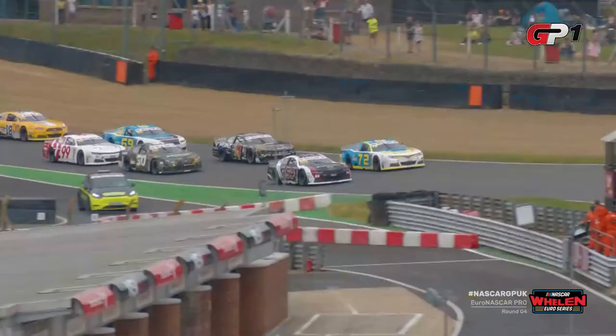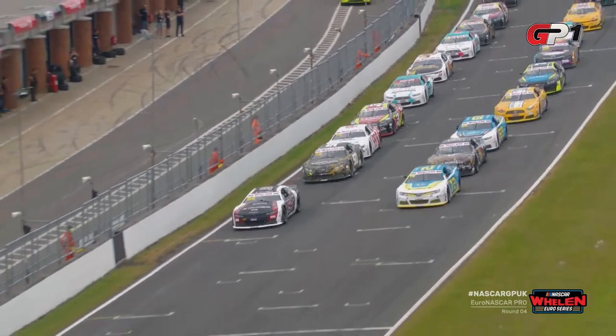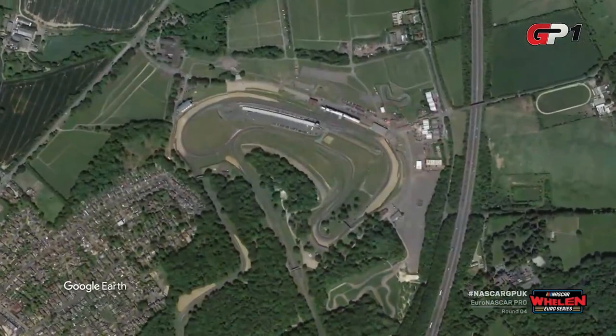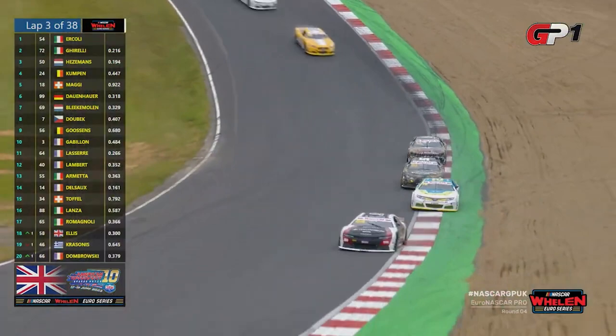Because we are in for a barnstormer. It's Ercole and Gorelli on the front row. They roll down towards the lights that will go out any second. Now, and we are racing. It's Gianmarco Ercole and Vittorio Gorelli side by side as they approach the first corner. Liam Hazeman's in third place. They're trying to get to the inside of Vittorio Gorelli, but no. Anthony Kumpen in fourth position, four corners to take his maiden Euronascar 2 win here last year. And Hazeman's there trying to set himself up for a good run up towards Druids.